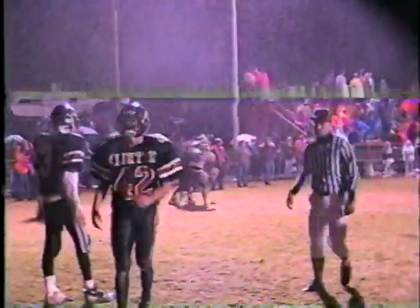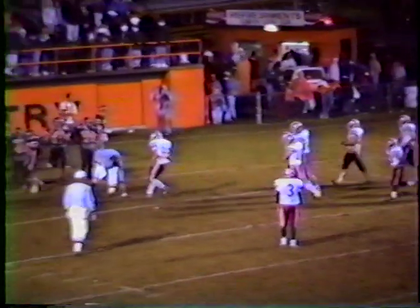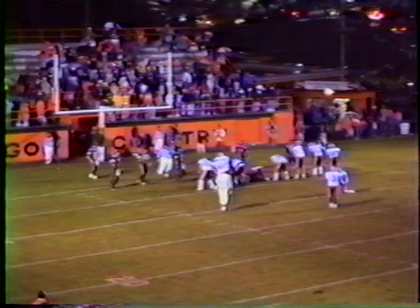And I'll tell you what, you cannot fault the coaching staff right here for trying to punch the ball in. You know, they're only down 6. You never know when you're going to fumble the ball or whatever happens. You've got to score there to seal the victory.